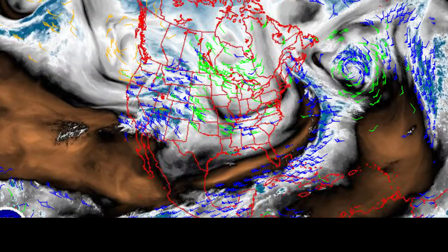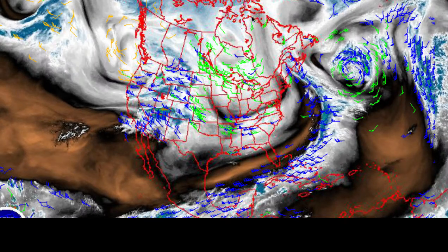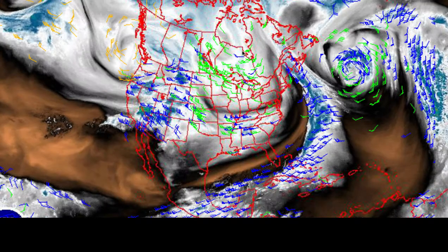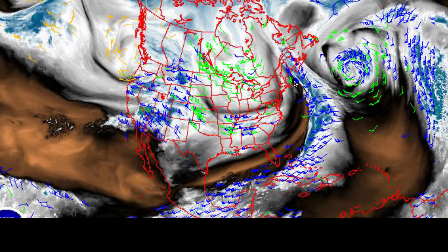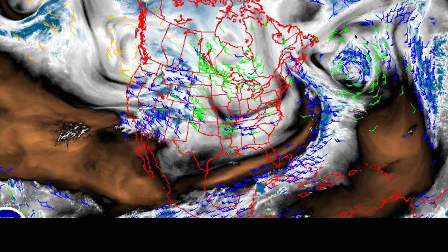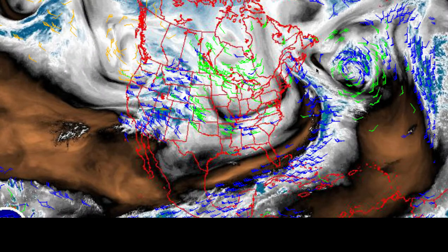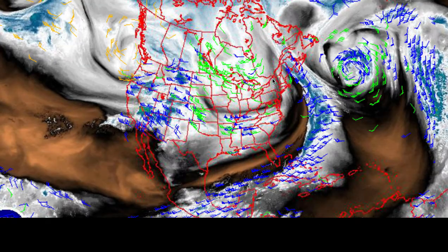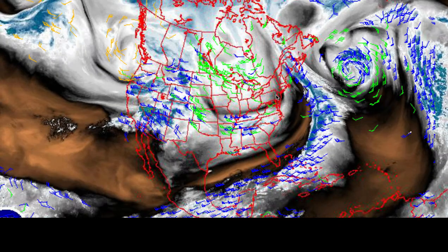Meanwhile, we have building heights over here in portions of Greenland and northeastern Canada. So what's going to eventually happen is you're going to see a high pressure system lock in over Quebec, and this cold front is going to retrograde and move back towards New England. Why? Because this upper level low is rotating and forcing these upper level winds to back. So what you have here is this cold front going to eventually back into New England.